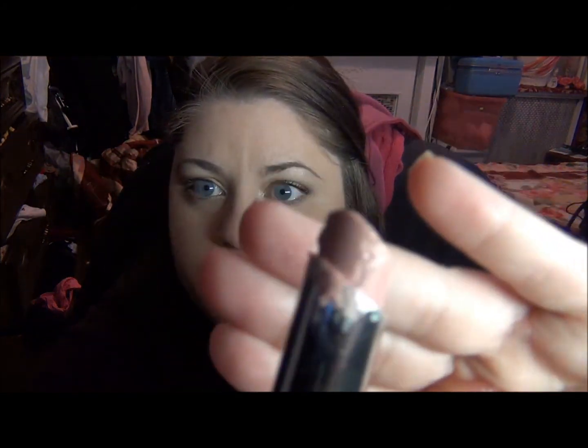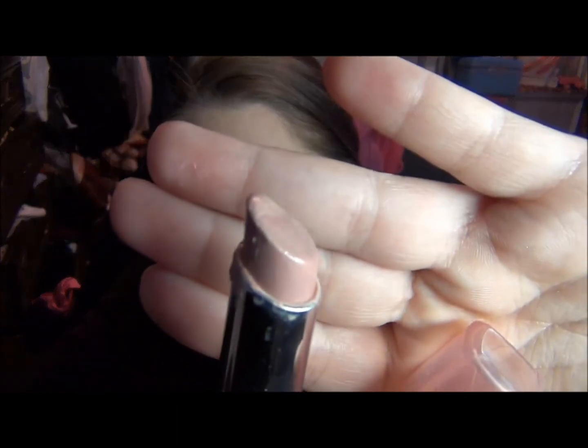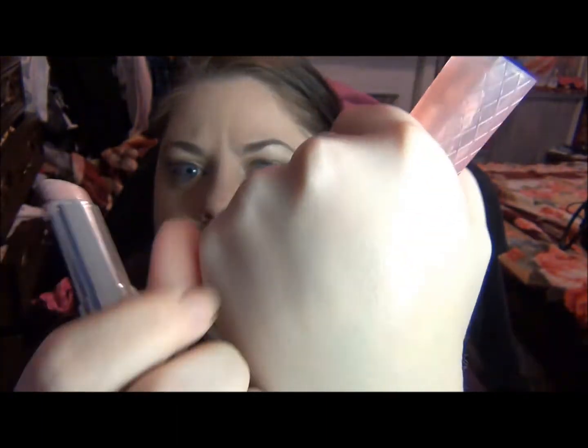And then on my lips, I'm using one of the lip butters called Sugar Frosting by Revlon. I am almost out of this lipstick. I use it all the time, but it gives a nice sheen. It's actually really melting now because I use it so much. It's like my lips but better color.